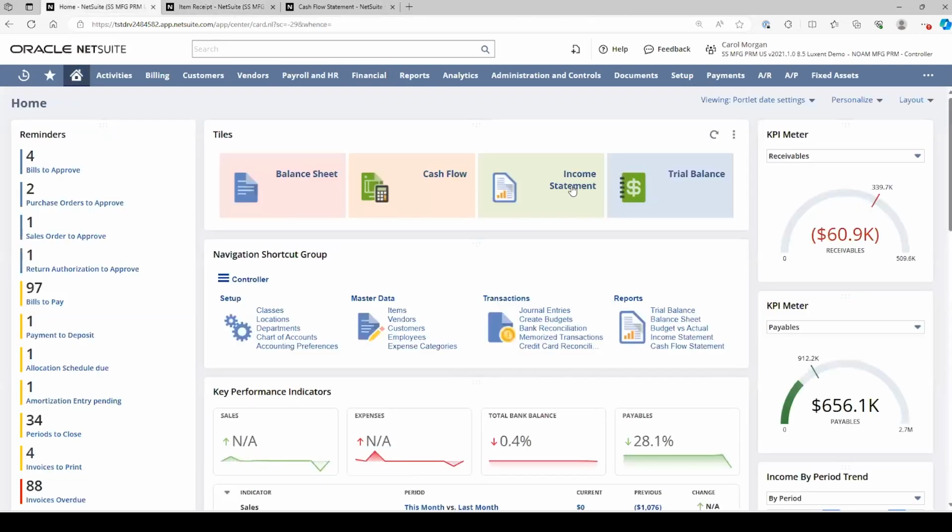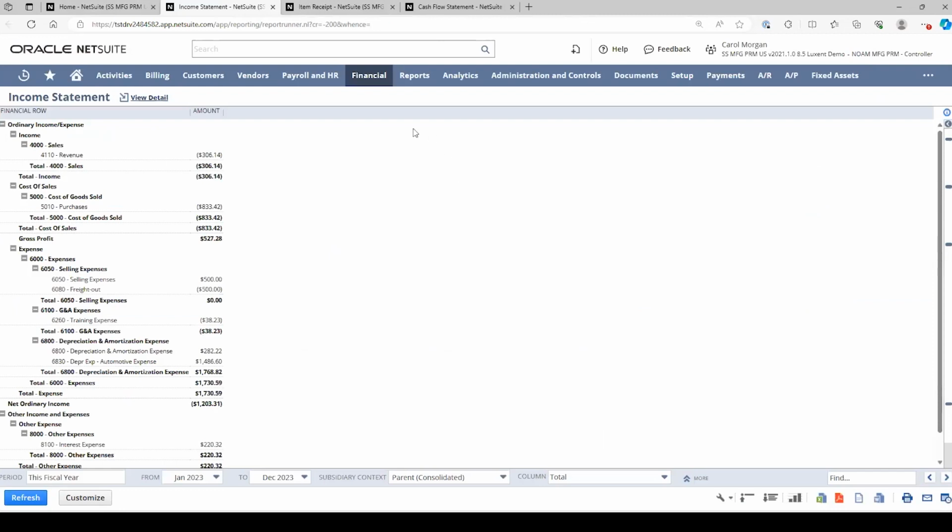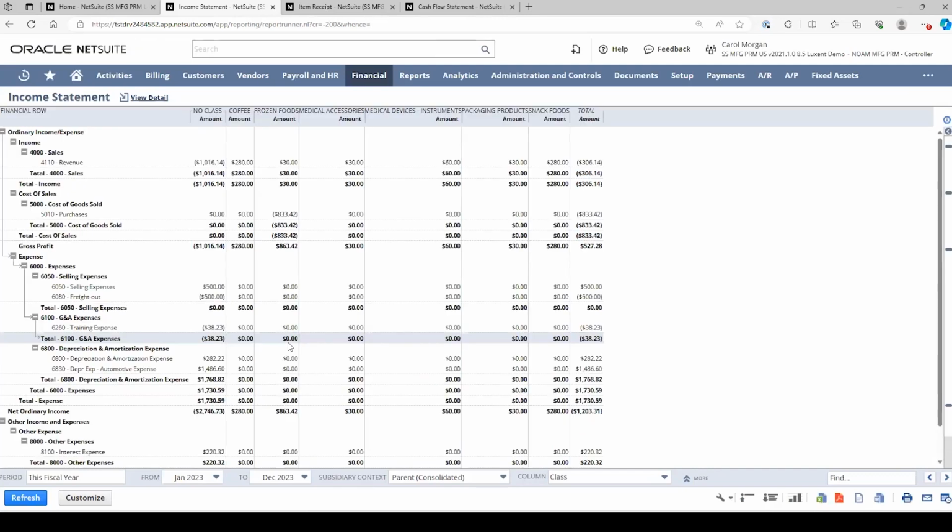Let's run an income statement as well. So this is the general look and feel and structure of the out-of-the-box income statement in NetSuite. Let's say I want to look at my income by product classification. So I can do a little pivot by this product class. Refresh my report. And now I can see things like revenue by product class.